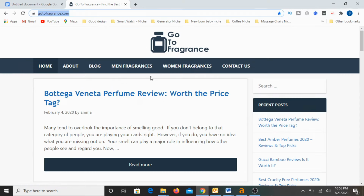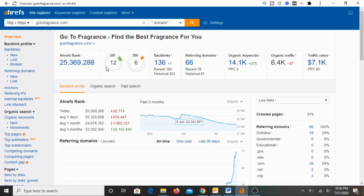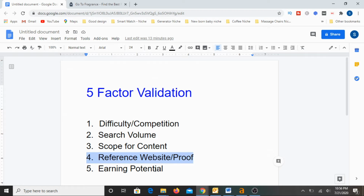So anyway, the fourth validation that we verified is basically, do we have a reference site with low domain rating but doing pretty good? We already verified, that is also true. Fourth validation also satisfied. Now the last validation is earning potential. We normally check for how much potential this particular micro niche has to earn.